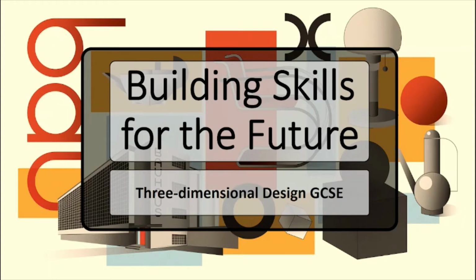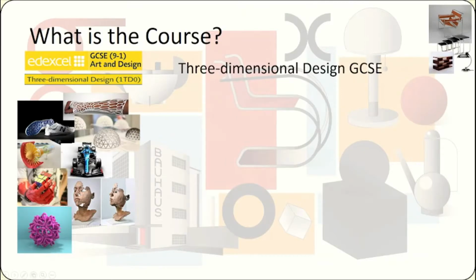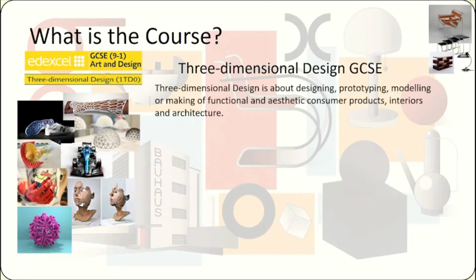Welcome to a new and exciting GCSE for the art department at St Catherine's College. The course is in three-dimensional design. So what is the course? The course is designed to enable you to develop skills in a wide range of media, both digital and non-digital. And on the screen here you can see some of the projects that we'll be undertaking.